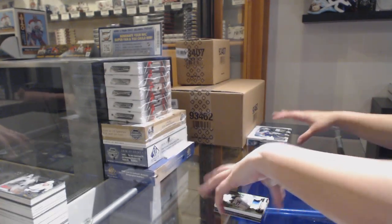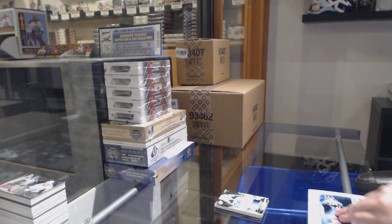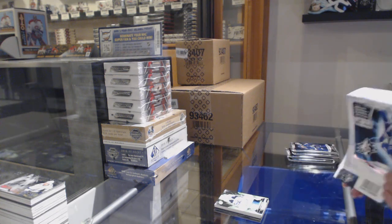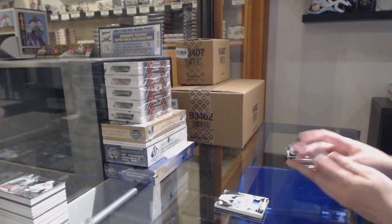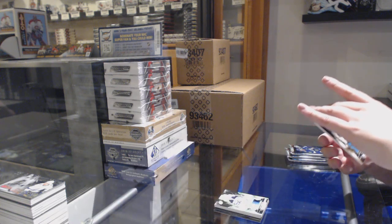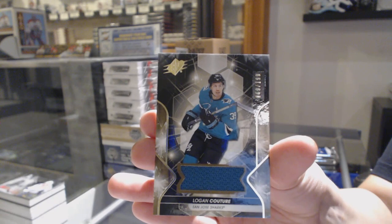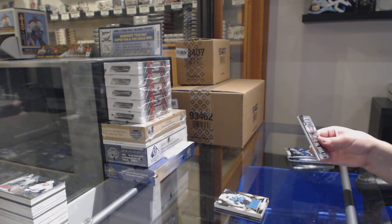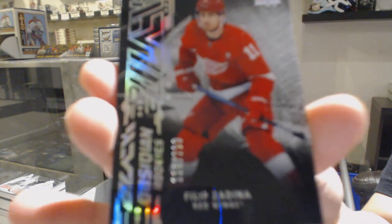Connor Hellebuyck for the number 0 spot. Last box, mojo. We've got numbered 169 of 199 jersey for the Sharks, Logan Couture for the number 9 spot. Obsidian Rookies, numbered 116 of 299 for the number 6 spot, Philip Zadina.